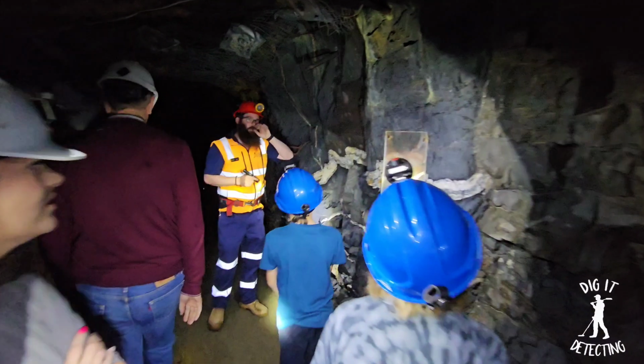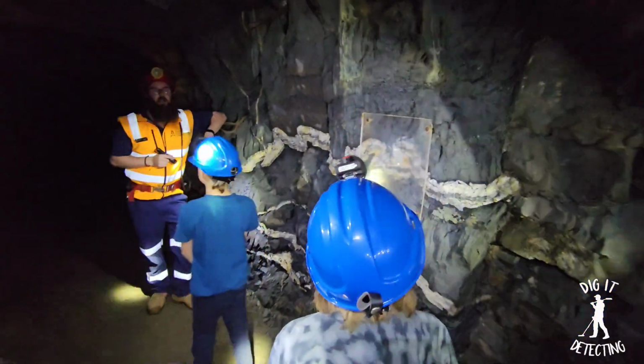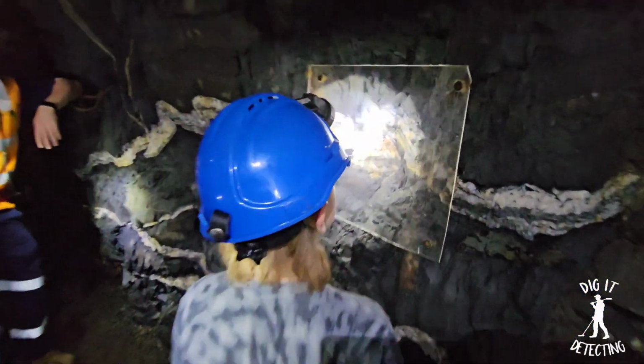Close. While you're looking at your quartz reef, have a look at the colour of it as well. It's not plain white. Lots of different colours in there. Greys, blacks, browns, oranges, yellows. That's the sort of colour a miner's looking for in a quartz reef.